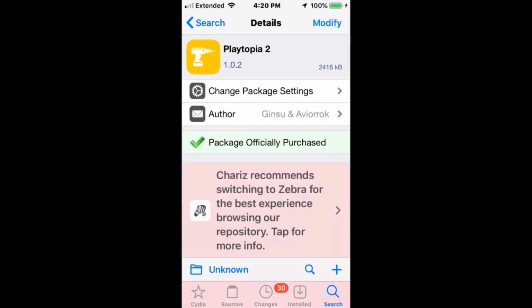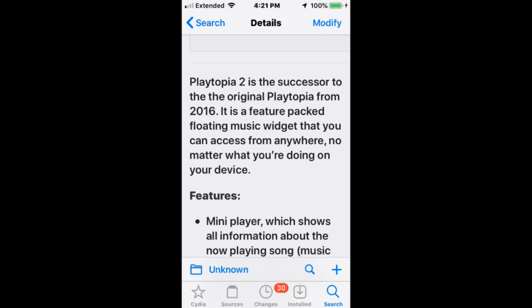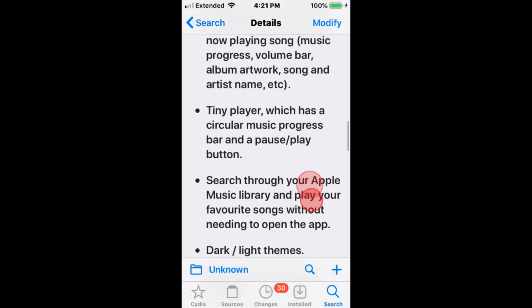Next is a tweak called Playtopia 2. It's a successor to the original Playtopia from 2016. It's a floating music widget that you can access from anywhere, no matter what you're doing on your device.